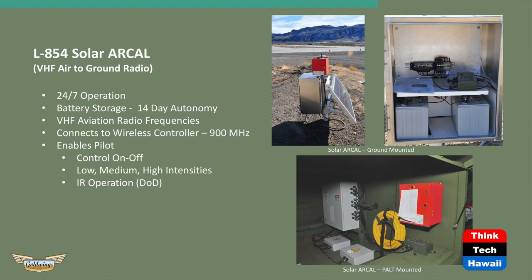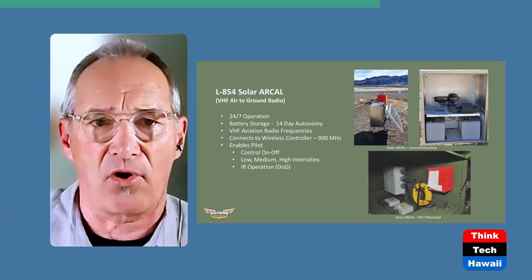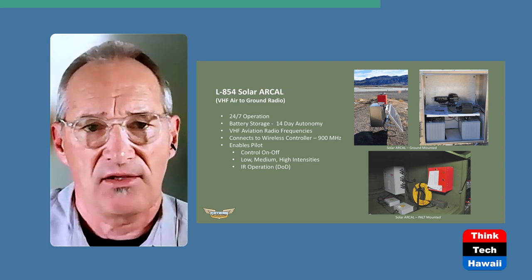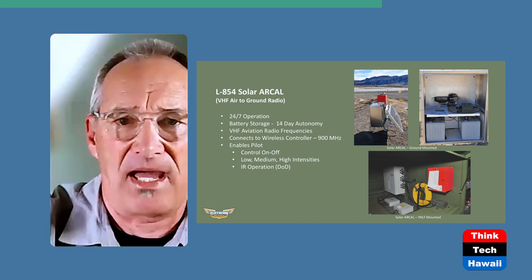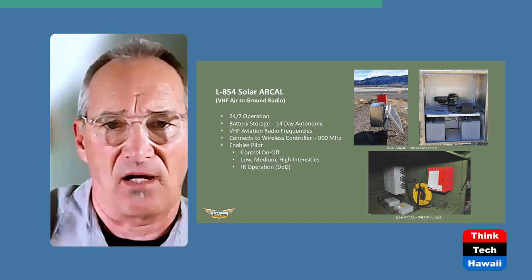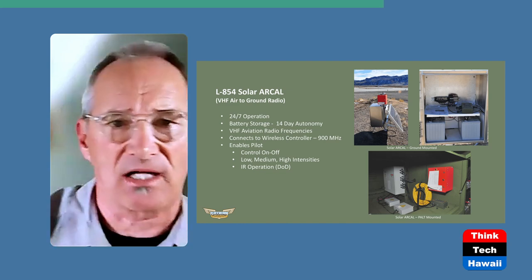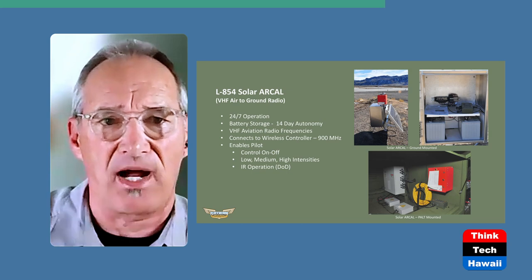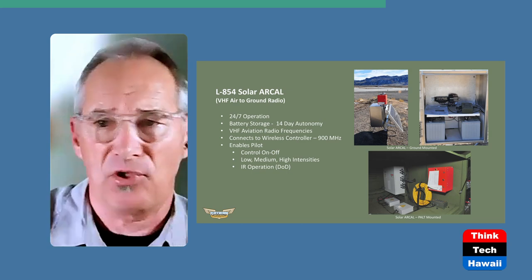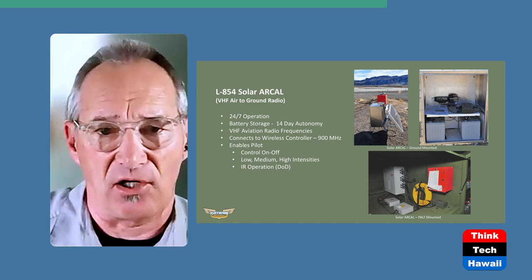So this has kind of two configurations depicted here. The upper two slides reflect the RCAL. This is more for a permanent location that they're going to utilize for a long period of time. It's got a cabinet with batteries, with the receiver and transceiver in it, which is that red box. And then it has a solar panel that charges that. That enables the pilot to communicate with the airfield from their VHF radio.